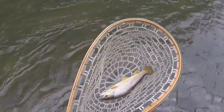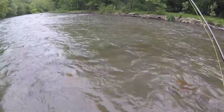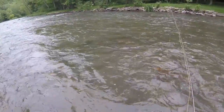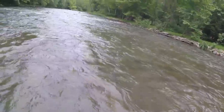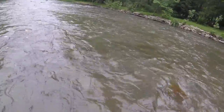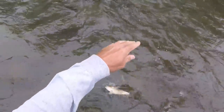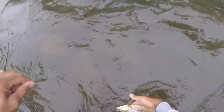Woohoo! Okay. There you go. One right in front of me. There he goes. Got him! Love Penn's pocket water. Awesome, man. They don't have to be monsters. These fish are 11 inches, 12 inches. Great. Super fun. Okay. Awesome, awesome, awesome.